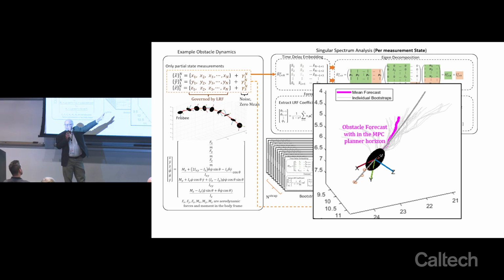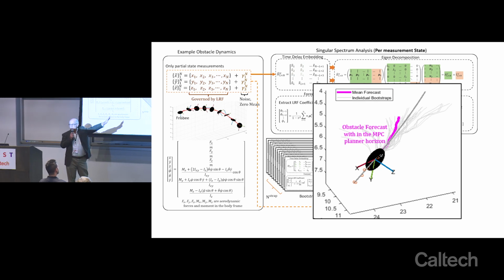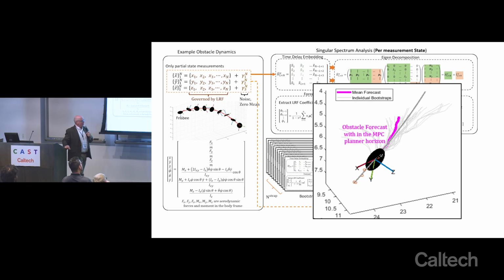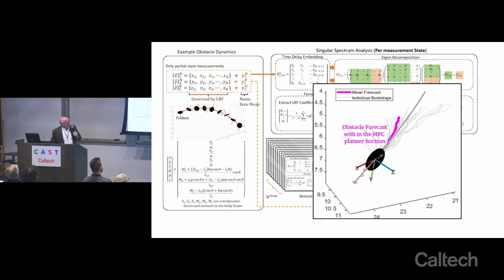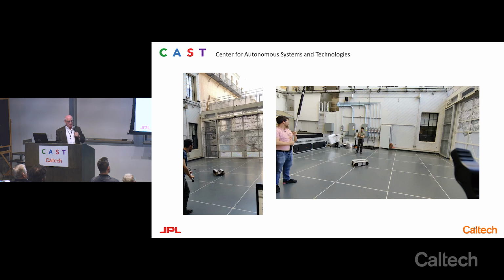So then, dovetailing on Preston's talk earlier, we use a risk-aware technique from the financial services industry to figure out what's actually the tail risk in the distribution here, and then figure out what level of risk we are willing to tolerate, and then construct a path which will avoid the obstacle at a certain risk level and also try to keep as close to our task as possible.